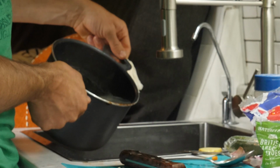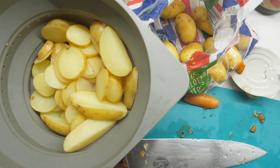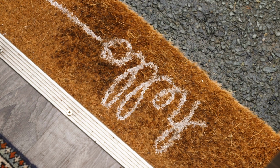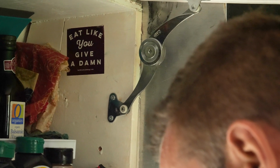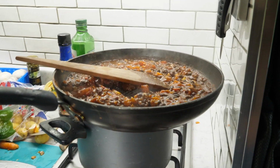I'm going to drain our spuds, also known as potatoes, because they're pretty much cooked. And we're going to fry them. Okay, so we have a simple chili there as the base. I'm going to put that aside before we start plating things up.